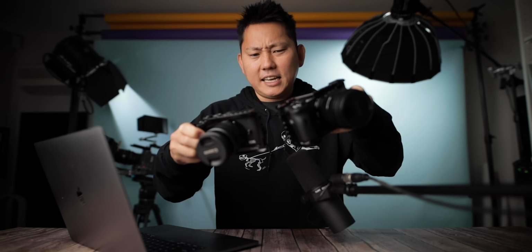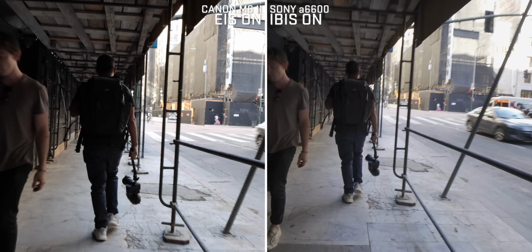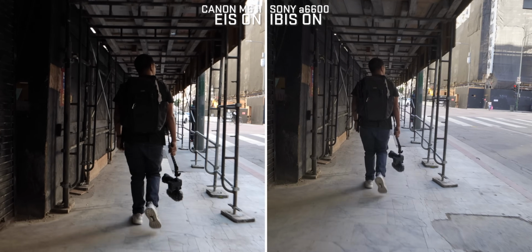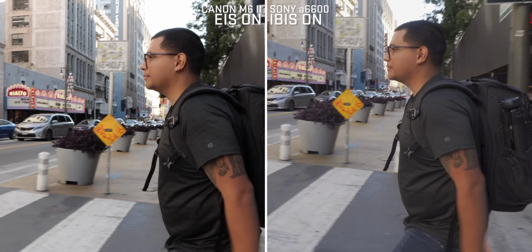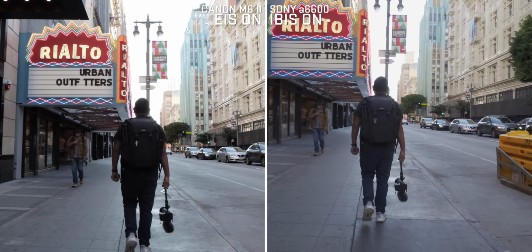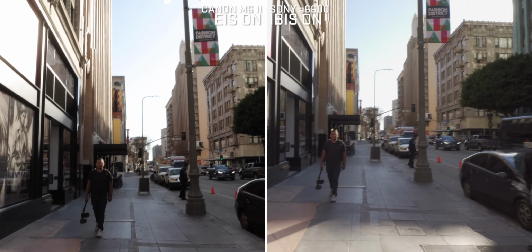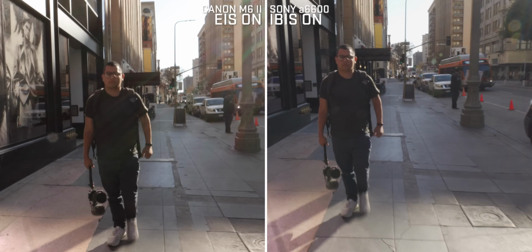Now let's talk about stabilization for a second. The Sony has IBIS, which is nice in theory. It's the better way to stabilize an image. The Canon, on the other hand, does it digitally. But looking at some walking footage, I actually think the Canon looks a tad better. The digital stabilization appears to just be a bit smoother. It just takes out more of the bumps from walking and all that. So I actually don't mind the digital stabilization that's on the M6. I would actually say Canon's the winner on this.